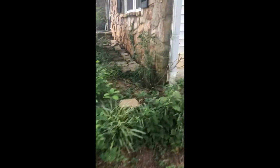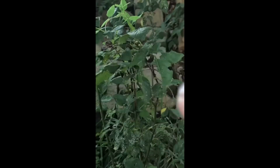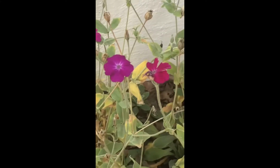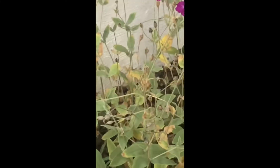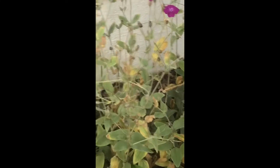Over here, this is the Rose of Sharon bush right here. You can see, maybe if I zoom in, there was one of the buds right there. And anyway, it's just been a weird season. Here's something pretty you might like to see. I've got some beautiful, bright purple flowers right here. I'm not even sure what this is called, but it sure is gorgeous, and I love it.